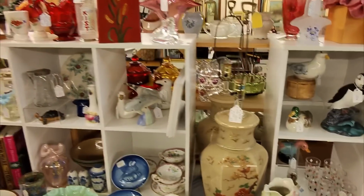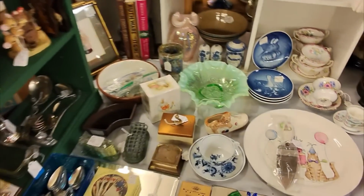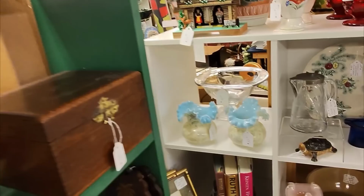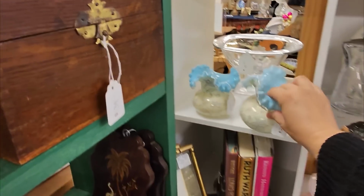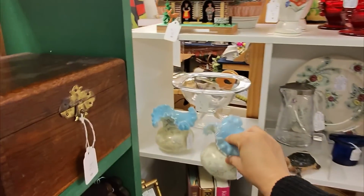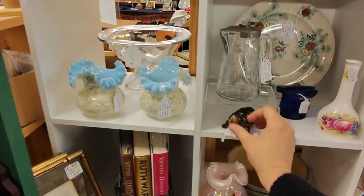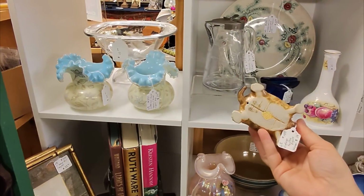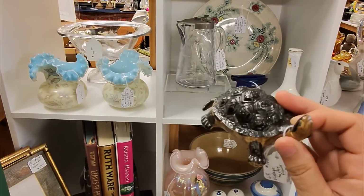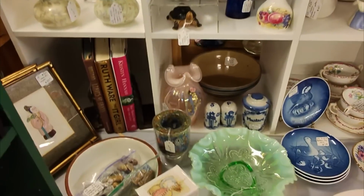And then over here, I'm looking to see if there's anything else that catches my eye. There's a nice green opalescent bowl back there. I believe that's Jefferson or Northwood. And then there were these real pretty vases there with the applied design and ruffle lip to them. Not Fenton, probably earlier than that, perhaps Victorian. And then I found this turtle, and I was trying to read the bottom of it. He was adorable. I thought it was a Wade turtle, the same makers of Wade Whimsies, but it wasn't.